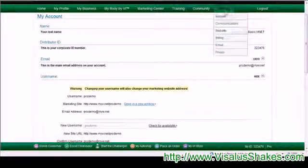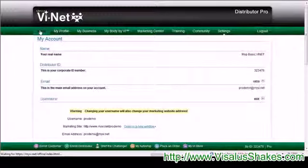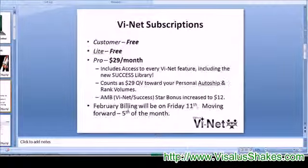So again, guys, that's all under the settings section. Password and everything is right below. It's a very friendly system. Our team's done an awesome job putting it together. And I definitely recommend that webinar to go through the rest of the information.